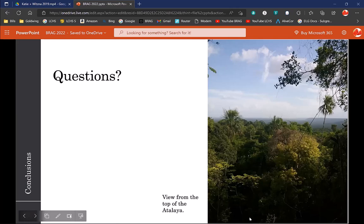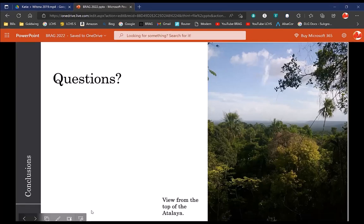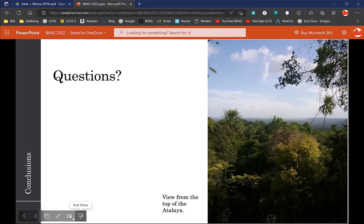But the construction of the Atalaya really shows this early adoption of localized strategies of defense in the region, which is cool. And here's a final view from the top of the Atalaya.